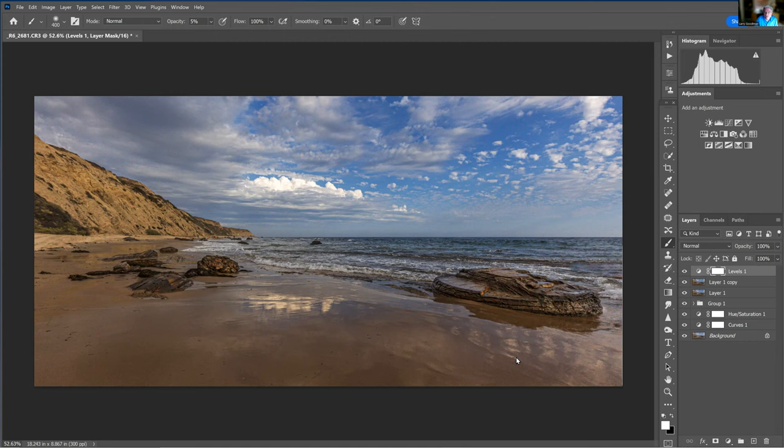Okay. If we do a control I, which is inverse, we have now changed that mask from white to black. So we are hiding the pop. Okay, I hope that makes sense. We're hiding the pop because we've got black over it. It's underneath is still the brightness underneath. But now this gives us the ability to do an adjustment and only brighten the stuff we want to brighten.